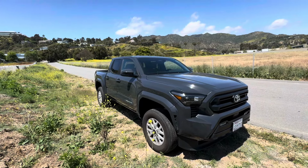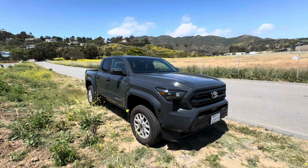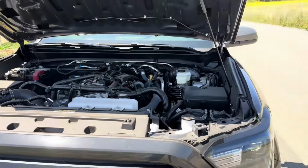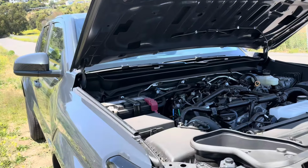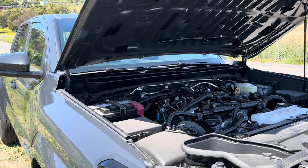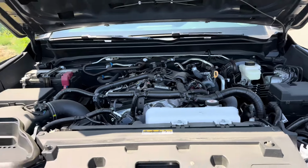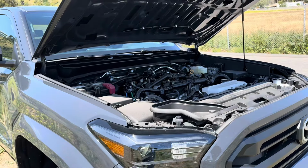Where I find the new Tacoma has maybe the upper hand over the previous generation Tacoma. All right, guys, for starters, we have the 2.4 liter 4-cylinder turbocharged power plant here that, in my humble opinion, feels so much zippier. The throttle response compared to the naturally aspirated V6 is leagues ahead. So what we have here is about 278 horsepower with roughly 320 foot-pounds of torque, and you definitely feel that torque increase over the previous generation.